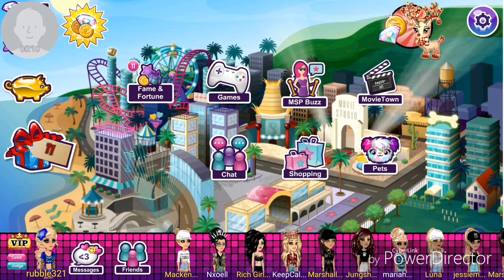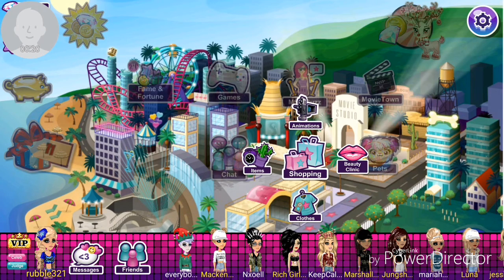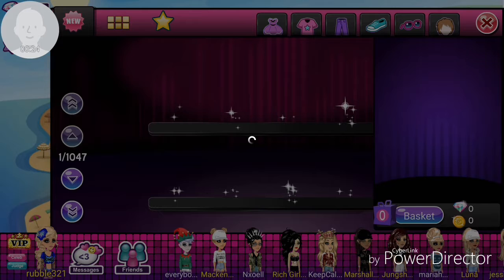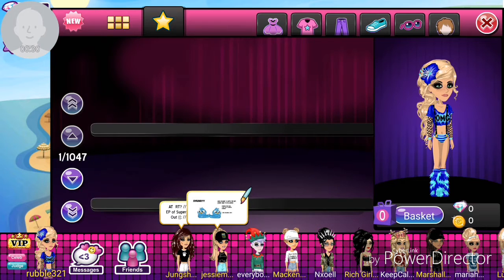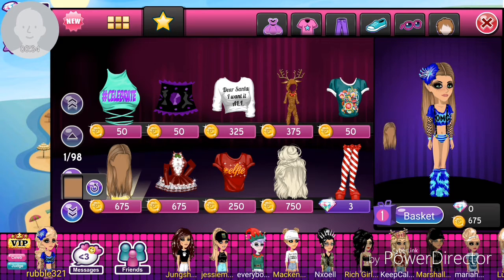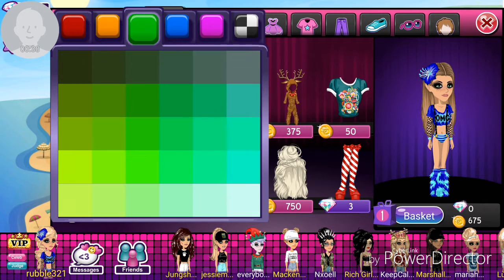Ooh, but it's not really that secret because you guys probably already know about it. But anyway, you have to be on mobile. You go to shopping, clothes, and wait for it to load, if it loads, because it's MSP slow. It loaded, okay. Then you just click on a clothing piece that you like. I like this hair. And you see all these colors to choose from here.